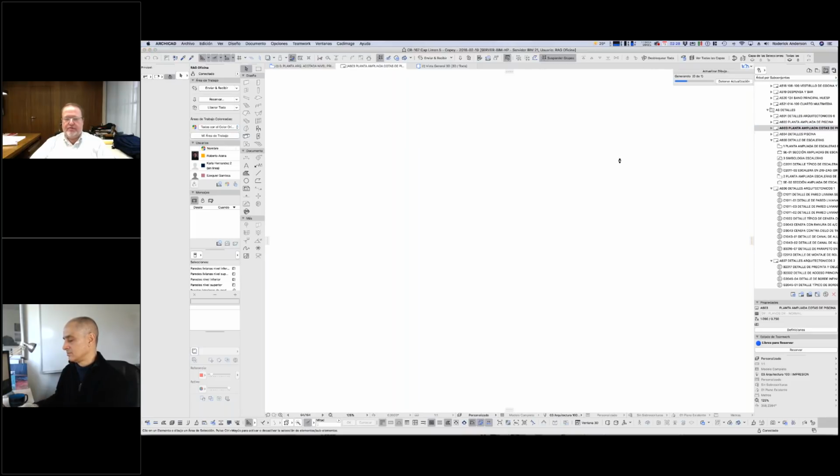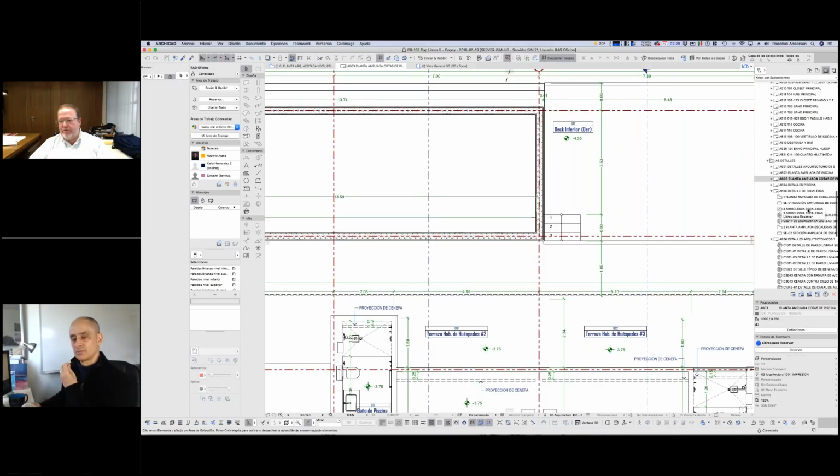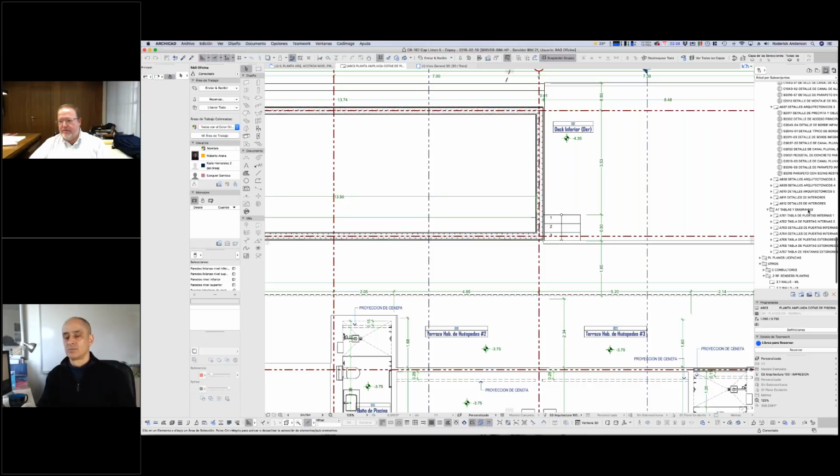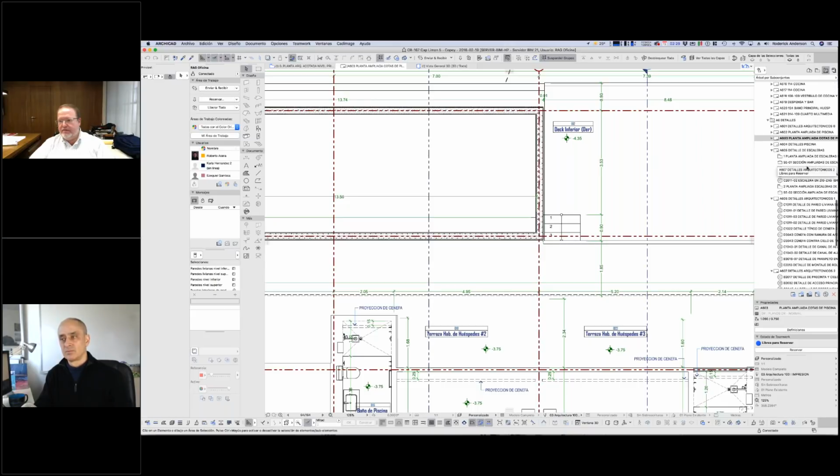So this is going to take a second while it generates each one of these details. Oops. What did I open? The layouts, details. Oh, I opened up the pool details, that's why.